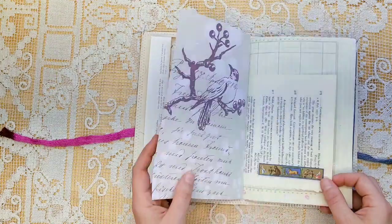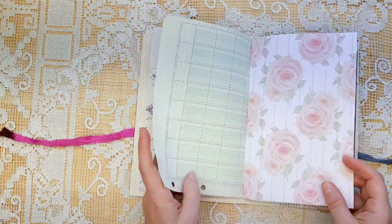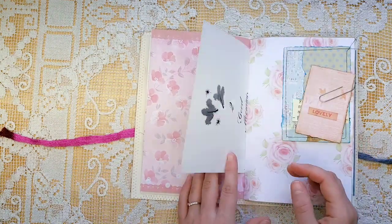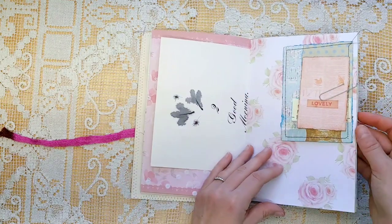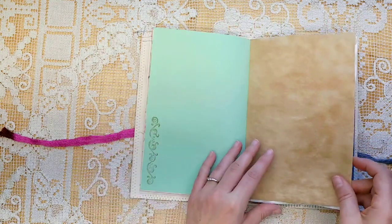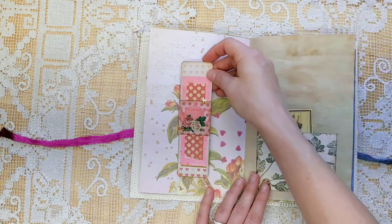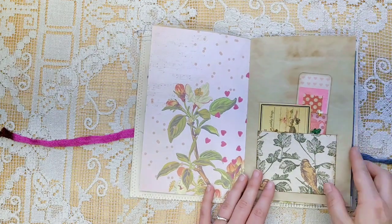Some of these papers I got off of Creative Fabrica. Some heart stickers I found in my stash. This whole collection was from Creative Fabrica. It's beautiful. And then Modern Maiden Collection. You can get that in my shop. Got some journal cards. There's the Benjamin Franklin quote. And then that says lovely. Project Life, Modern Maiden. Coffee dyed, Creative Fabrica. Little pocket I got in Happy Mail. And so then there's a little bookmark, or you could use it as a belly band. A little Bible verse journaling card.